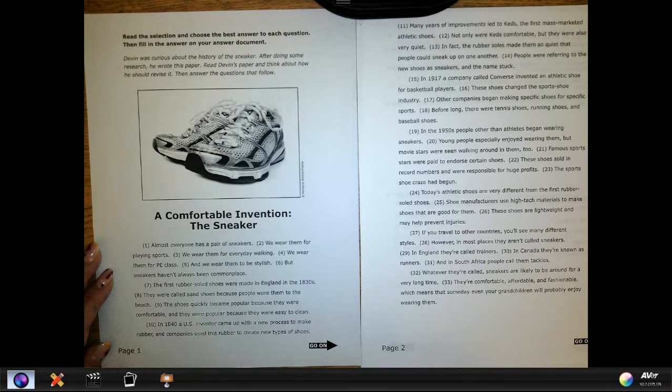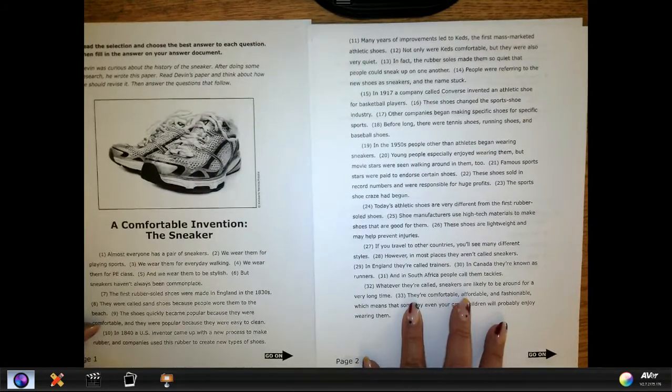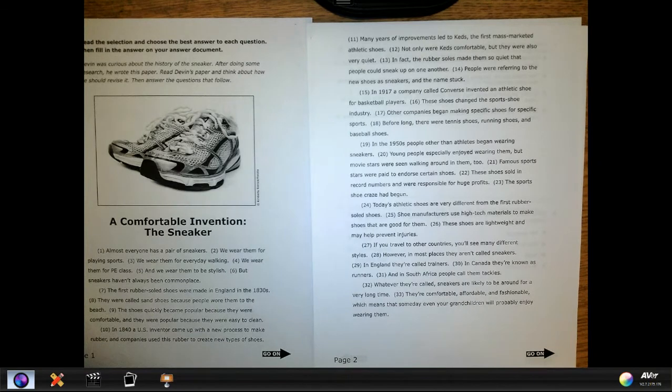The shoes quickly became popular because they were comfortable, and they were popular because they were easy to clean. In 1840, a U.S. inventor came up with a new process to make rubber, and companies used this rubber to create new types of shoes. Many years of improvement led to Keds, the first mass-marketed athletic shoes. Not only were Keds comfortable, but they were also very quiet. In fact, the rubber soles made them so quiet that people could sneak up on one another. People were referring to the new shoes as sneakers, and the name stuck.